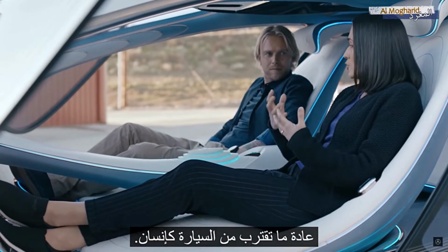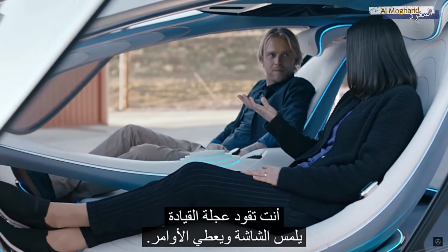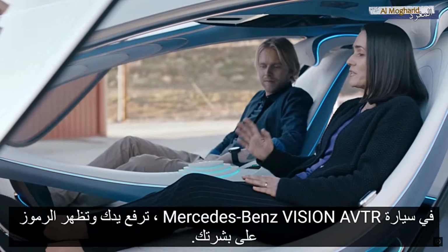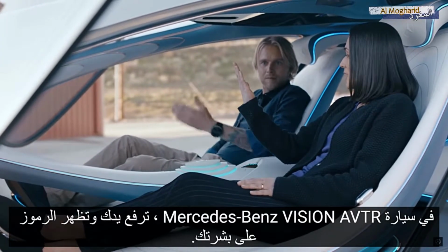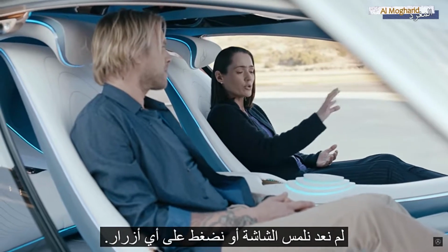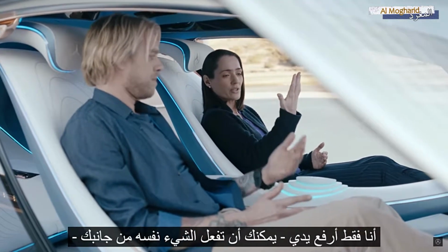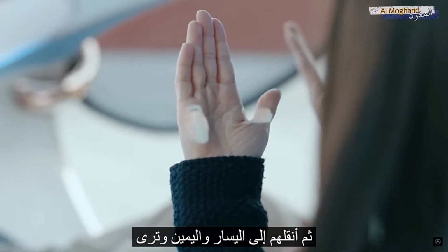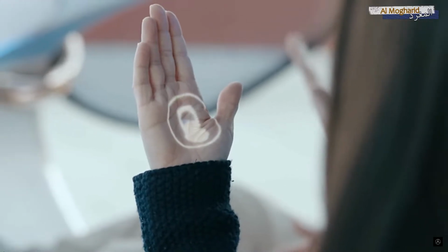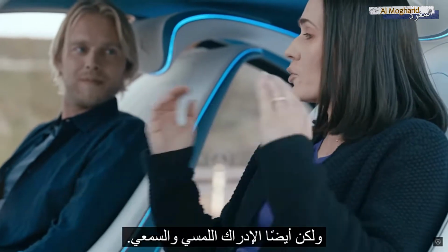So normally you as a human approach the car, you steer the steering wheel, you touch a screen, you issue a command. But we did it very differently in the Vision AVTR. In the Vision AVTR, you lift your hand and icons are projected onto your skin. I'm not touching the display anymore or pushing a button. No, but what I do is I raise my hand. You can do the same thing on your side. And then I move left and right. And you see that icons are projected onto my skin, onto my palm. So all your senses are triggered, not only the visual one, but also the haptic one and the acoustic one.